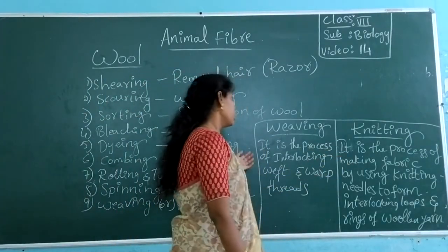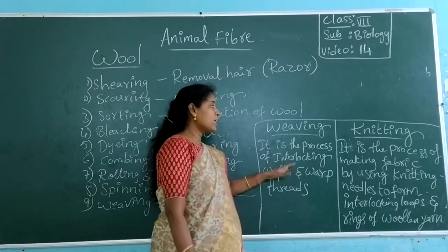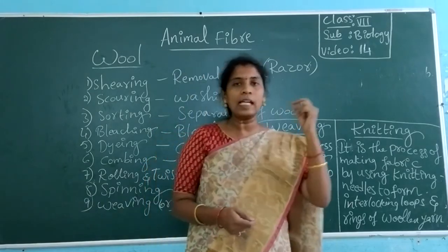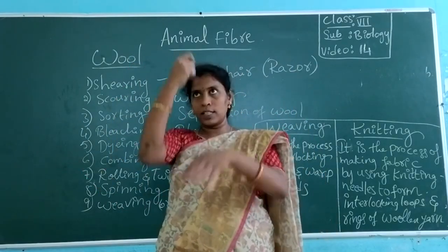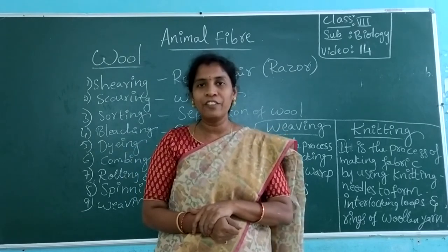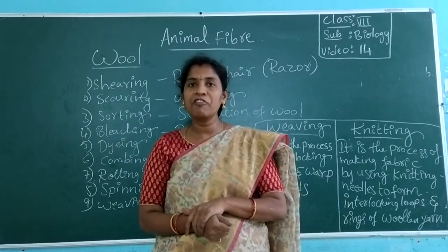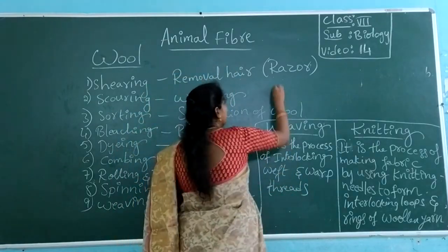So in weaving, we look at the weft and warp threads being interlocked. They take weft and warp thread and interlock these threads. By interlocking these threads, they weave woolen cloth or woolen fabric. Generally for weaving, they make use of power looms.